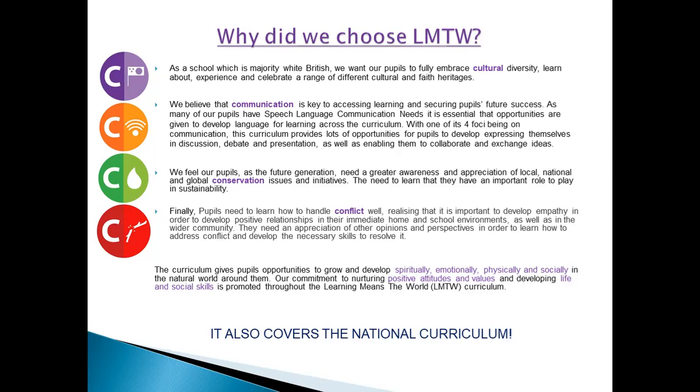Now, on top of that, we also wanted a curriculum that was going to promote SMSC, as you know, that's huge in Ofsted as well. And we also wanted a life and social skills element to it because of our children having autism. And the side bit was it had to cover the national curriculum as well. And Learning Means the World does all of that in abundance. Okay, so that's why we then went with it.